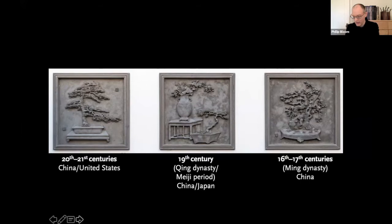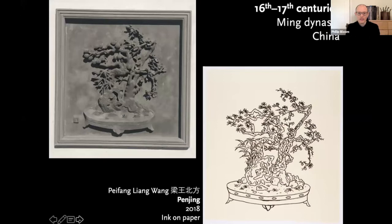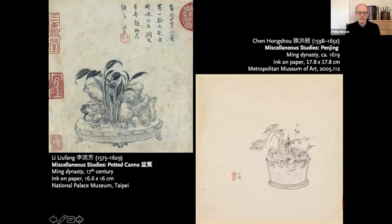So the right-hand tile on display is a kind of 16th or 17th century penjing. The tile itself is based on an underdrawing by a local artist, Peifang Liang Wang. And she adapted two Ming Dynasty paintings. The Ming Dynasty lasted from 1368 to 1644. Specifically, she took the two depictions that you see here, one by an artist named Chen Hongshou, who was active in the late 16th and early 17th centuries, and another painting by Li Liufang, who was active at the same time. Basically, these are penjing from the very historical moment that our garden as a whole is modeled after.